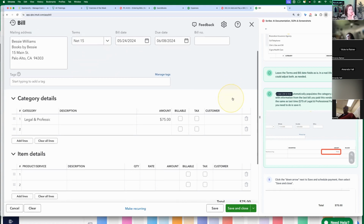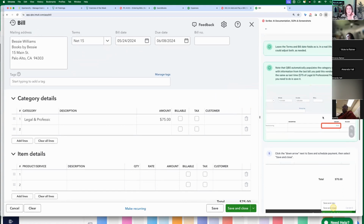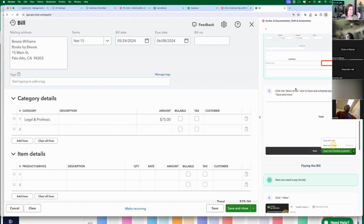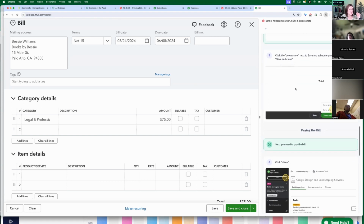Now, notice something different happened than what happened with Lee. With Bessie, we have paid bills for her in the past. Because of that, Intuit is saying, hey, do you want this to be the same as last time? This is actually a setting in accountant settings, whether you want that to pop up automatically. So we're saying, yep, it is going to be the same.